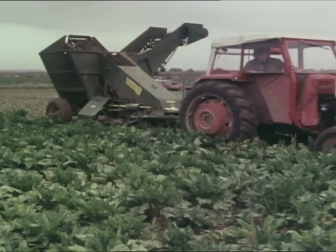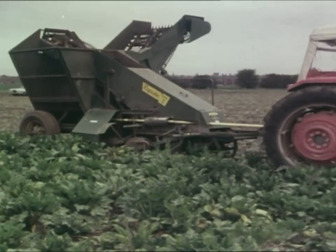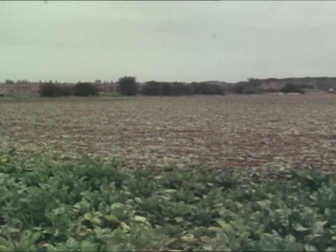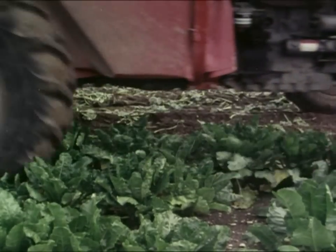The Rapide Tanker is Britain's most popular harvester. A feature of the machine is the low draft required. A 50 horsepower tractor can be used without sacrificing performance.